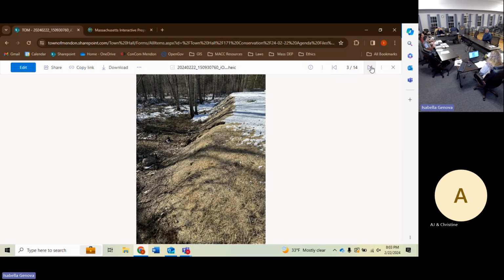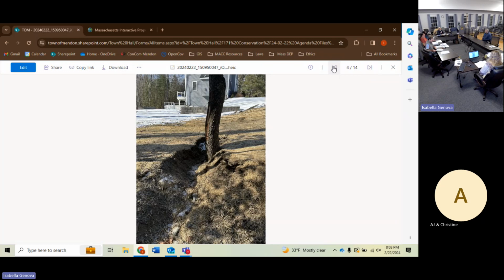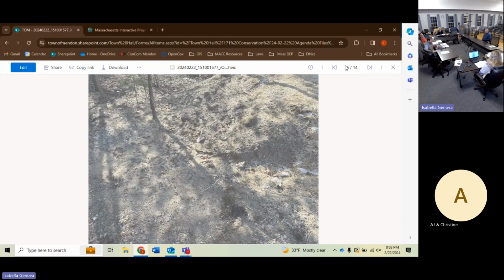Oh, okay. Well, it'd be probably better. Still a little frozen. But do me a favor. Get some straw in that gully. I saw some pictures. I don't know if you spread straw there. But that was the one thing I asked you to do. Yeah, that one with the tree.